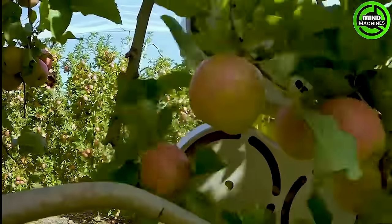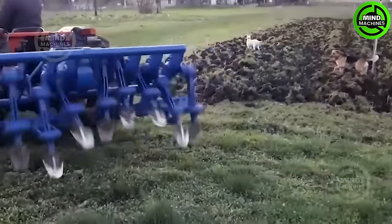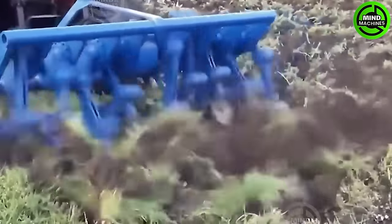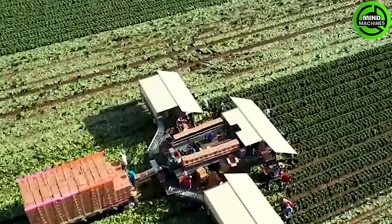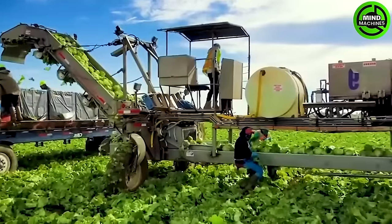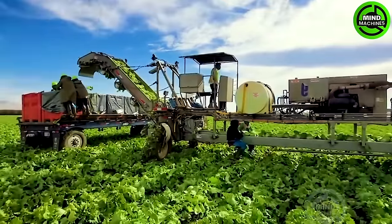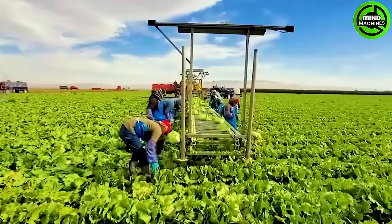Nowadays, plowing the soil to prepare for the next crop is easier and easier than before. Each leaf is delicately collected by this efficient lettuce harvester, guaranteeing a salad as fresh and crisp as nature intended.